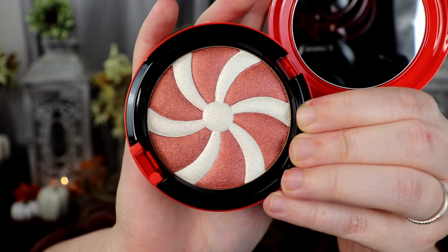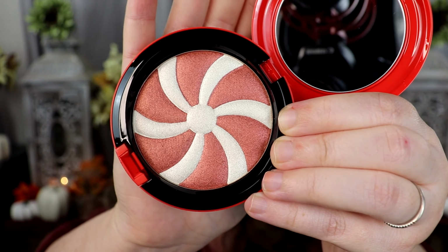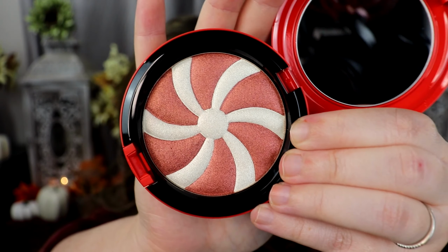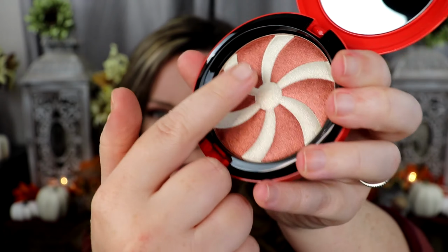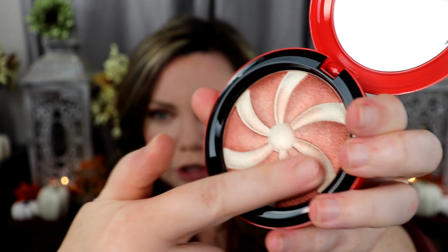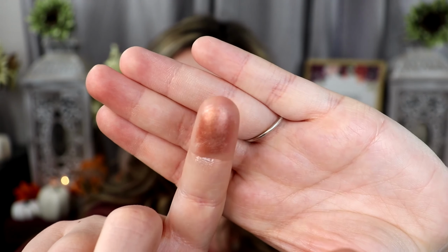It does describe on the website that it is a red with red pearl and a white that breaks gold. So I'm gonna go ahead and do a swatch on the back of my hand for you guys and just swirl it all around. Ugh. See, that's what I didn't want to happen, but I knew it was going to happen. But this is it on my finger. This looks absolutely beautiful, especially together.